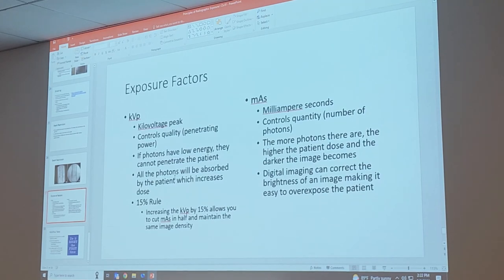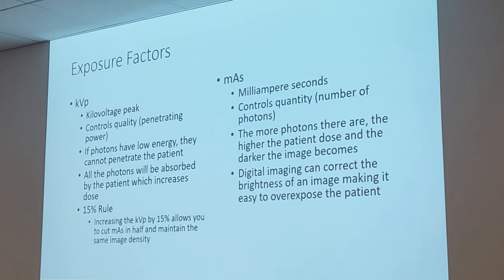If photons have low energy, they're going to have a tough time penetrating the patient. Photons absorbed will increase dose. So KVP is about energy, it's about penetrating power. If you've got something thin, you can use lower energies and the photon will be able to go through it. You have something thick, that photon is going to travel, but it's going to get stuck halfway. It's going to get absorbed in the tissue. When it gets absorbed, this contributes to patient dose. So by raising our KVP, we are reducing absorption by pushing those photons through. So if it has low energy, it's not going to penetrate, and that increases the dose, but if it has high energy, it decreases the dose. Correct. So yes, increasing the KVP will help decrease the dose in multiple ways.